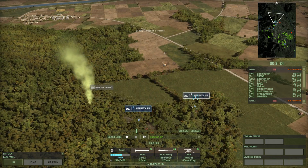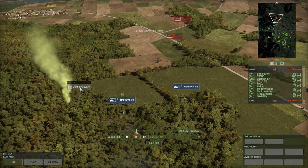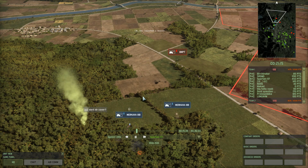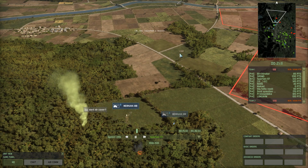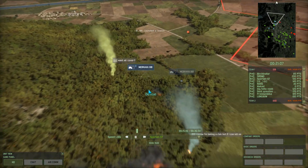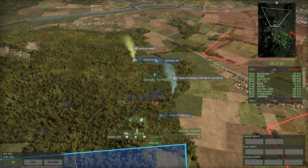There goes one BMPT. I'm sure Birchnader's going to thank him for that soon. Want air cover? At this point, I'd say yes, please. Pushing out with the Merkava. Can he get the BMPT? Yeah, he can. There you go, 60 points. And he's making a pull back into the cover of the forest over here.